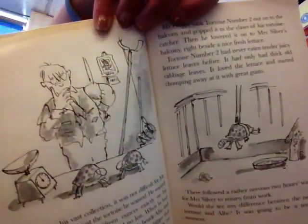There followed a rather nervous 2 hours wait for Mrs. Silver to return from work. Would she see any difference between the new tortoise and Alfie? It was going to be a tense moment. Pictures?